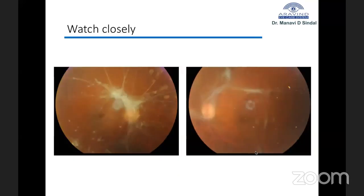The other thing that we need to do is you need to watch eyes very carefully. So these are the two eyes of the same gentleman. And if you see the right eye, all his blood vessels are sclerosed, very unhealthy looking, very burnt out retinopathy actually. And he's got a chronic traction which has led to a macular hole. Vision is very poor in this eye. The retina is very unhealthy. There's not much to be gained by operating.